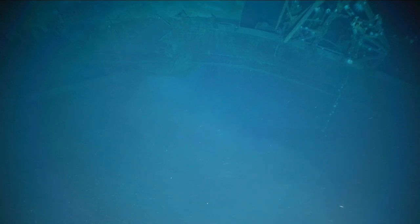What's this round structure down here? That's a casemate gun. It's a gun from when it was being built as a cruiser, but it's meant to be ship-to-ship fire, not anti-aircraft.